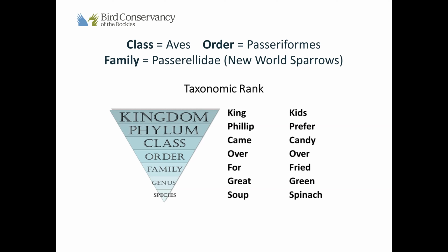So the New World sparrows are currently in family Passerellidae. And weirdly enough, this doesn't just include what you would normally think of as a sparrow. It also includes towhees and juncos. We won't focus on those today. We're just going to focus kind of on classic sparrows because that's already a lot to cover. But maybe down the road, we'll do a sparrows part 2.